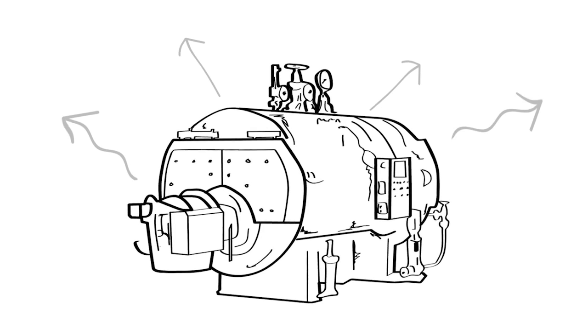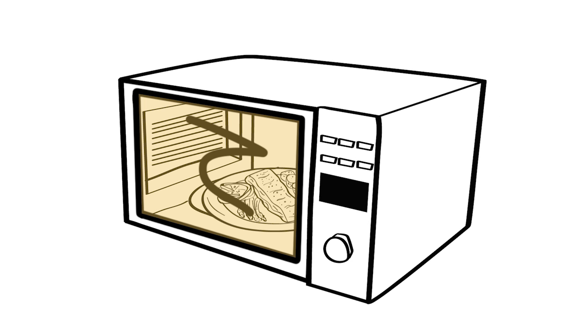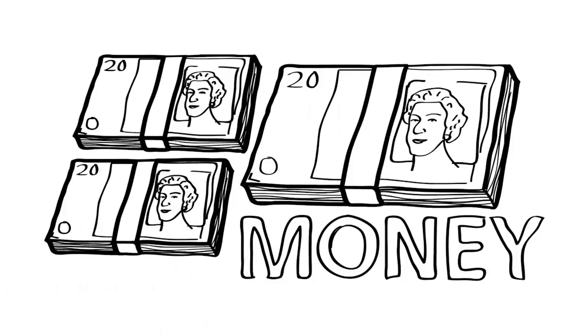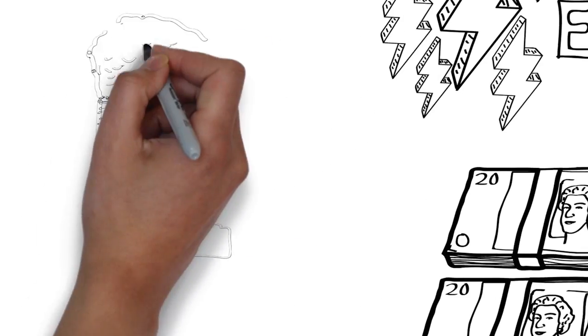Now, it wouldn't make sense to heat up your food or drink when you don't want to eat or drink it, but yet this is what's happening to your boiler. It's heating up when you don't actually have a need for it. M2G can stop this from happening, which in turn will save you money, energy, and reduce your carbon footprint.